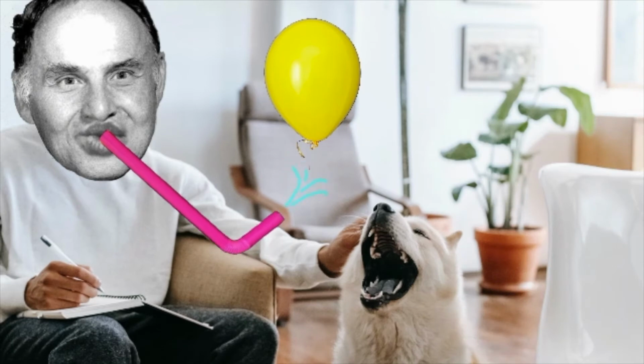If you get a balloon and a straw, you can try just blowing a balloon in the air and trying to keep it stably levitated. Now you'll quickly see how hard it is to keep it in the same place, and that shows you just how carefully tuned these machines must be.